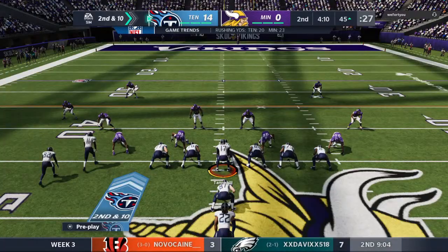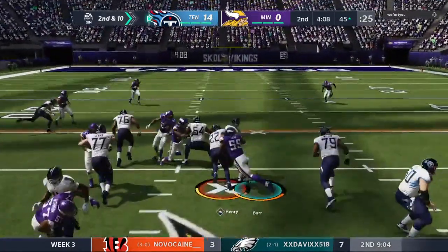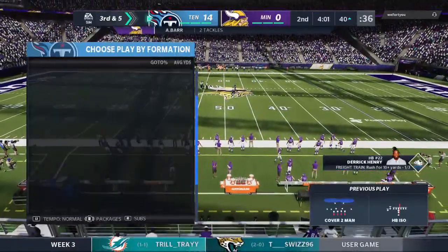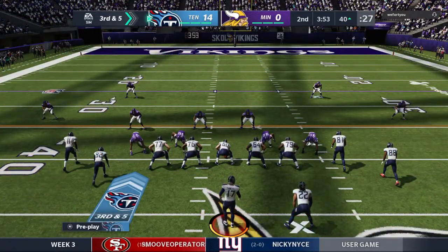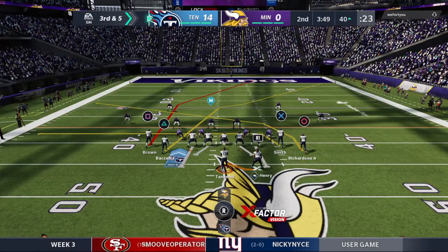An incomplete pass on first down. That leads to a 2nd and 10. Tannehill going to turn and give this to Henry. 5 yards. Now it's 3rd and 5. That second down play call was not to pick up the first down. It was to accomplish what they did to get them into a manageable 3rd down because they had incompletion on first down, so they were behind the sticks, so to speak. They needed to make up some ground, and they did.